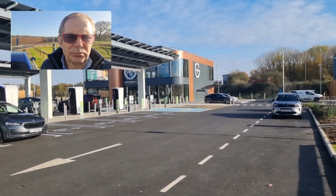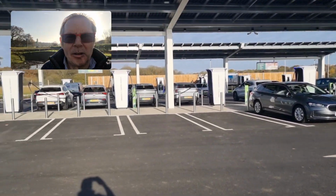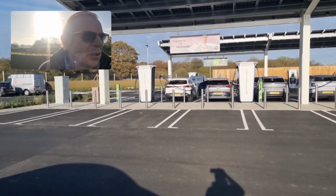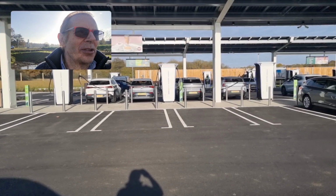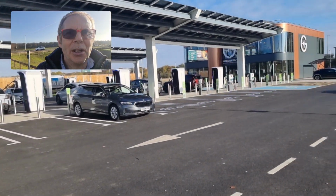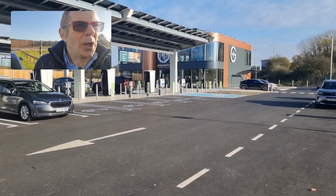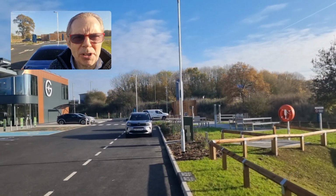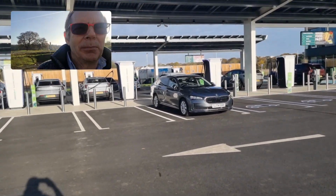It's a great location. I mean, I'm going to be making use of this location an awful lot. As you can see, a significant number of chargers: 2, 3, 4, 5, 6, 7, 8, 9, 10, 11, 12 of the high-speed chargers. And then you've got Type 2 chargers as well, and back down there you've got some Tesla chargers. So an extremely useful setup here.